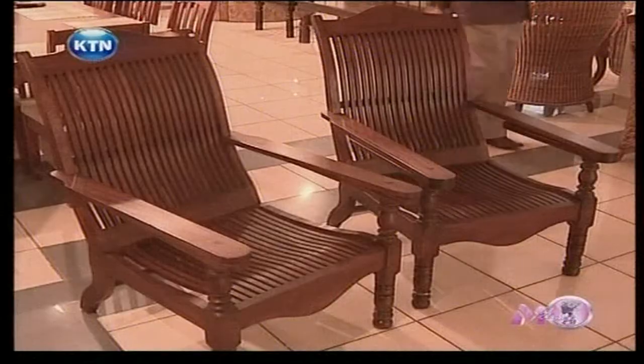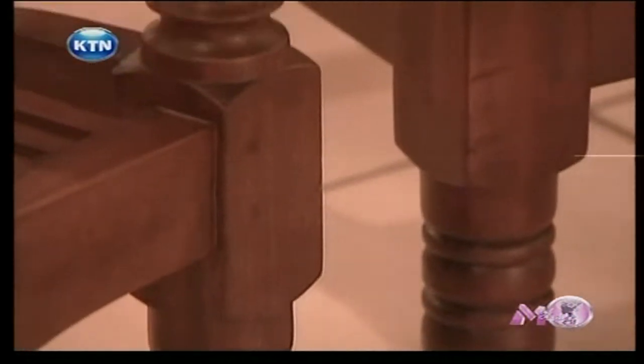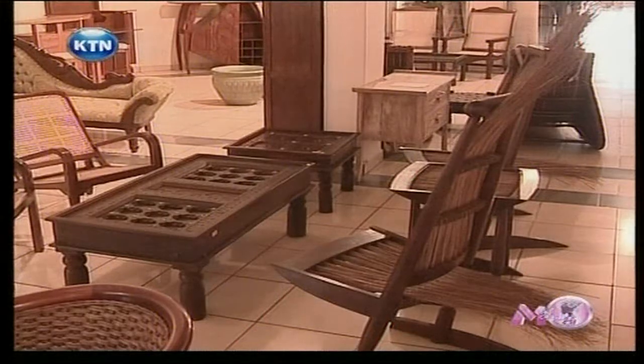The rustic furniture, I mean, when you use the real wood, it gives a different feeling altogether. When you come home in the evening, you want to feel comfortable when you're sitting on the furniture or when you look at the piece of furniture.